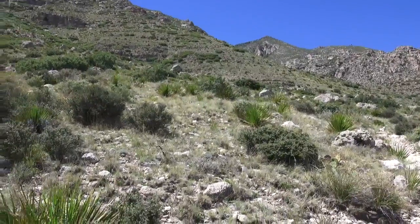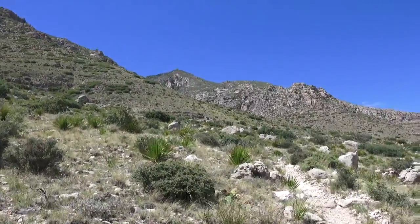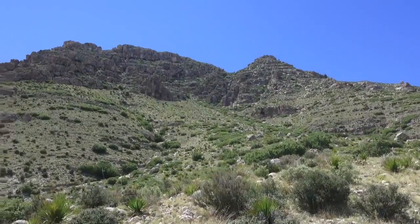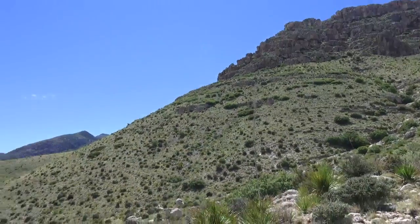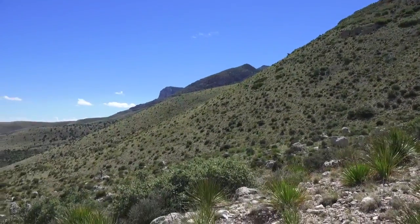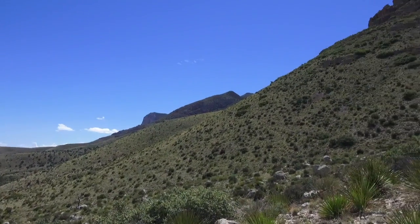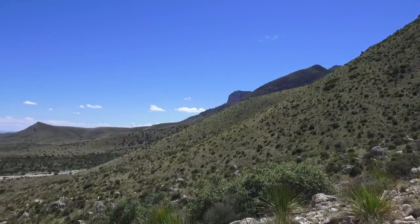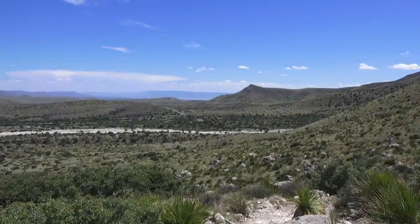I'm starting to gain some elevation already. I lost a little bit at first, but the trail is going to go up through the canyon there. The peak is not right there, but it's behind that. And I came from over here. I'm on the east side of the mountain now. There's El Capitan right there. Guadalupe Peak is up in that direction. And then the visitor center is right down there.